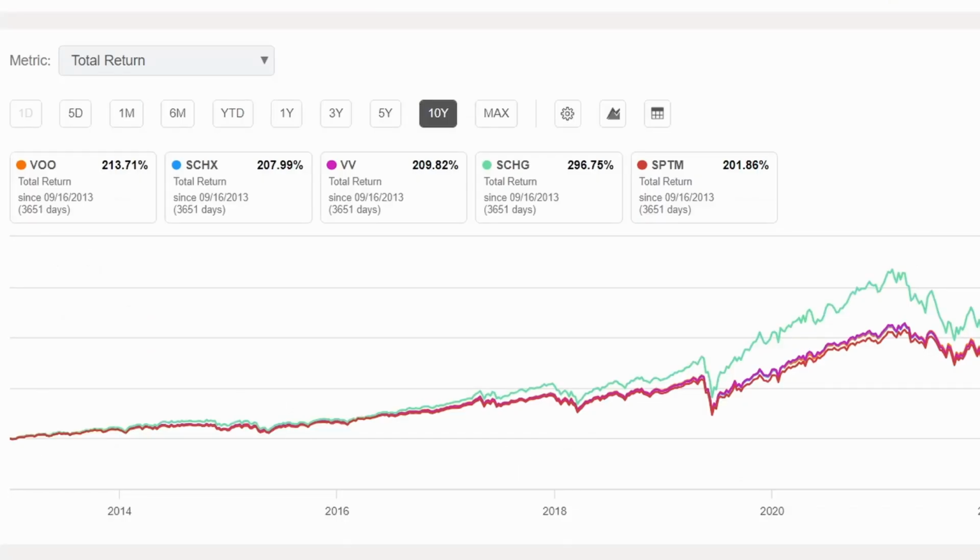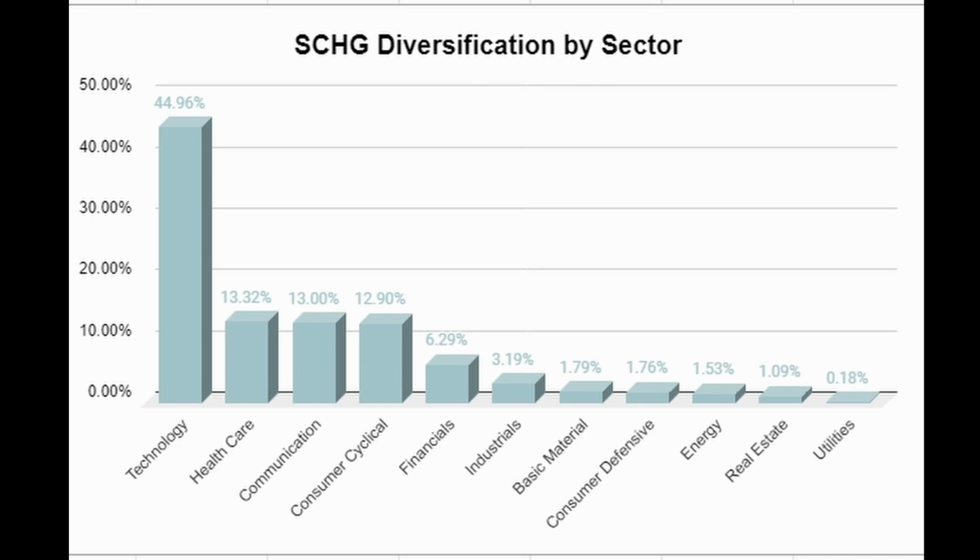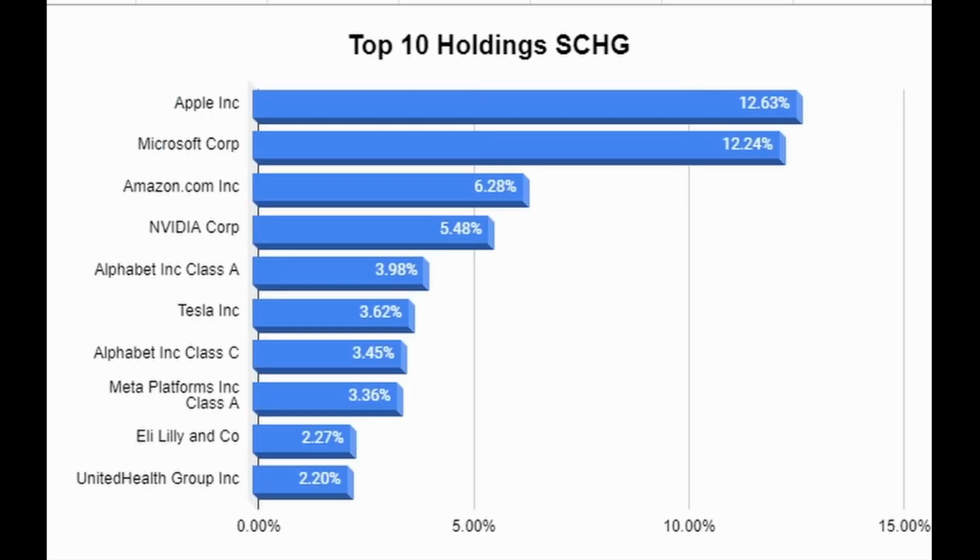When reviewing total return for the remaining 5 ETFs, we find that SCHG has the greatest 10-year total return at 296.75%. When looking at the diversification of SCHG, we can see that technology makes up the greatest portion at 44.96%, followed by healthcare at 13.32% and communication at 13%. And here you can see the top 10 holdings of SCHG, with Apple, Microsoft, and Amazon making up the top 3.